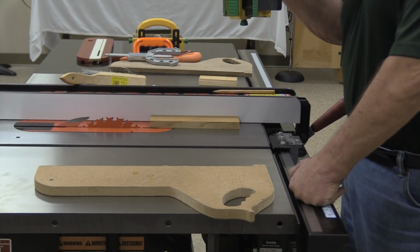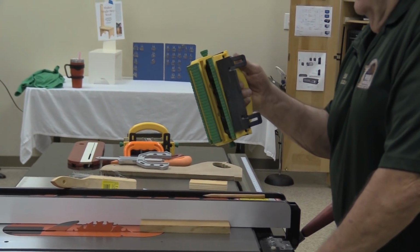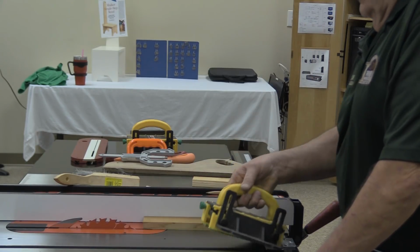Okay, one of my other favorite tools is these grippers, made by Microjig. They sell them out here in the store.